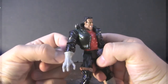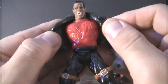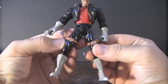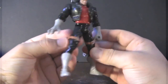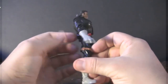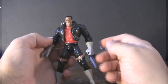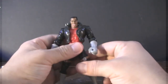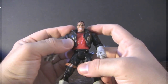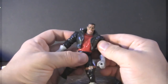So like he has nice wrinkles on his jacket. You can see that he has some claw marks right on his chest, showing that he's fought some pretty nasty things. Some nice little detailing in the belt buckles here on his legs, although why those would be there, I'm not really sure. I guess what he could use was some more pouches. I mean, this was the 90s after all. Everything should have had more pouches. The jacket is a nice asymmetrical jacket here with the spikes on the one side. It's a nice soft rubber, so it doesn't really hinder too much.